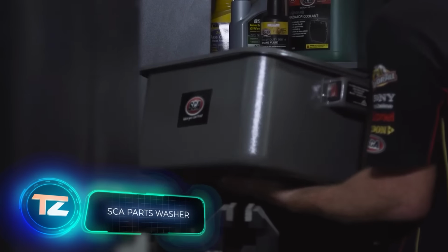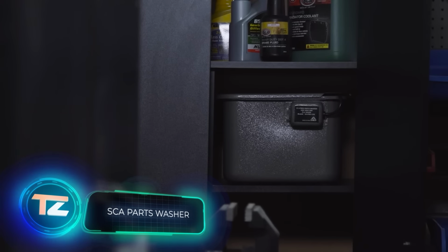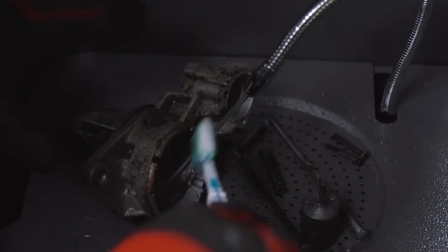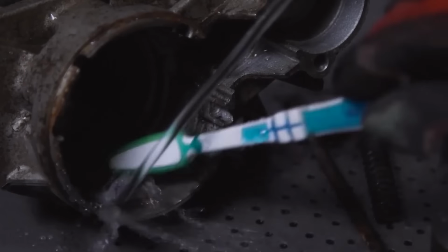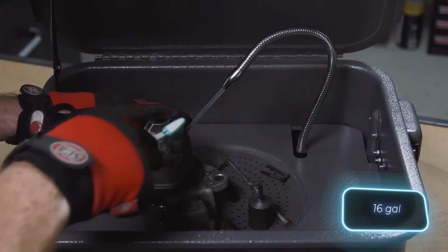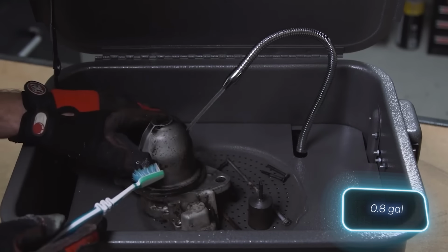Every driver knows that sometimes a simple oil change turns into a major repair. Something always gets broken, clogged, or dirty. The portable SCA Parts Washer is made to tackle that last issue. Its tank can hold 60 liters of water-based solvent. The flexible spout can pump up to 3 liters per minute.